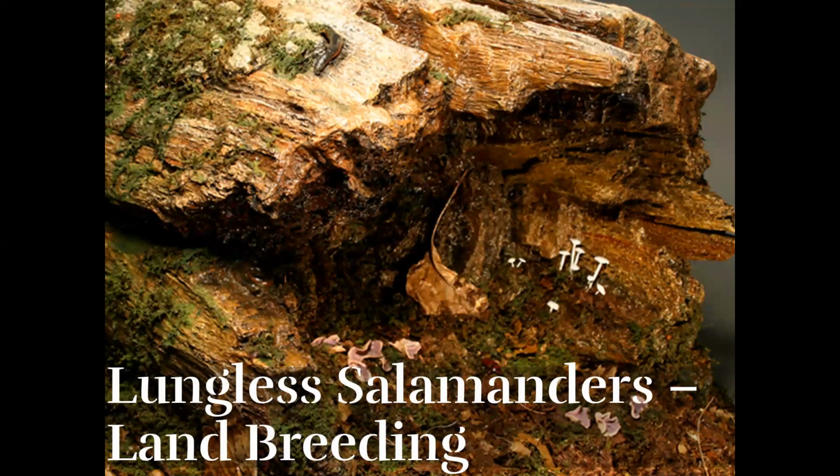Okay, we also have a set of salamanders that are completely terrestrial, which means they breed terrestrially, and we often refer to these as the lungless salamanders. So they don't require ponds or streams to lay their eggs. Their eggs are often laid in moist, protected sites, so often in rotting logs or under moss mats or underground in moist areas, because even though those eggs are laid outside of water, they still have to stay moist.